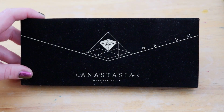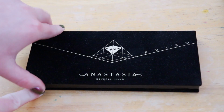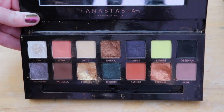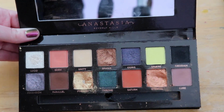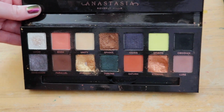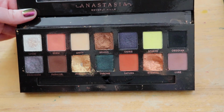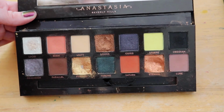Next, I'm going to talk about my Anastasia palettes. This is the Prism palette, which was the holiday palette a year or two ago. This palette is very interesting. The color story is different, and I've never seen a shade like Sphere. I don't really use that one a lot, but it's very interesting and good to have if you need a shade like that. This palette is kind of a weird combination, as I said earlier, but if you like the colors, the formula is amazing.